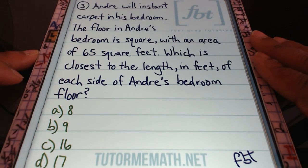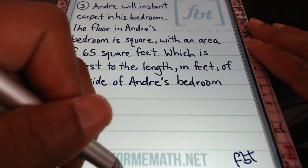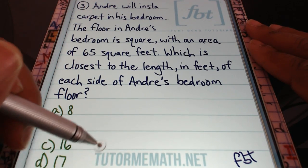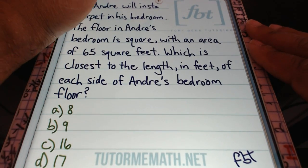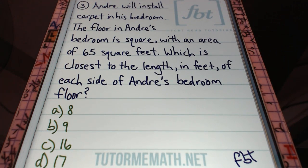For problem number 3, it says that Andre will install. Okay. It's not instant, guys. This is not ramen noodles here. No, it's not. This should be install. Thank you. Appreciate that. Now that we have that correction, let's go ahead and read it. It says that Andre will install carpet in his bedroom. The floor in Andre's bedroom is square with an area of 65 square feet, which is closest to the length in feet of each side of Andre's bedroom floor.